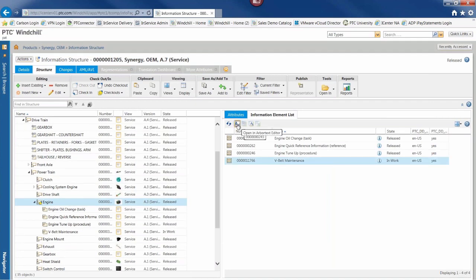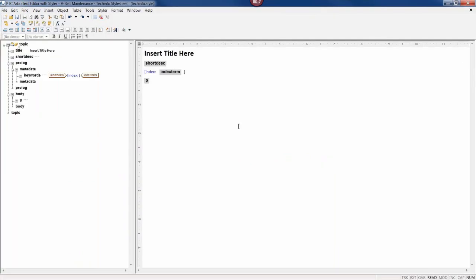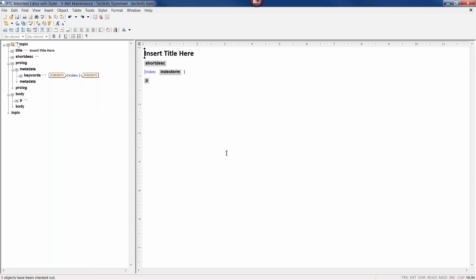And I could say, let's open this up in Arbortext Editor. Arbortext Editor can run on its own and open this, but it might be easier just to launch this straight from Windchill if we know the exact document we want to be working on. Now, before we work on the content, before we go over what you're actually looking at here, first we're going to take ownership of the content. And that's what we call our check-in, check-out process within Windchill. So check-in, check-out is exactly what it sounds like. I want to check this out. I'm taking ownership of this, and I want to be able to work on it, and then I'm going to check it back in whenever we're all done.